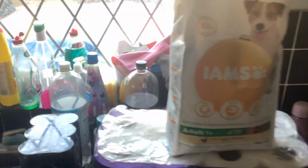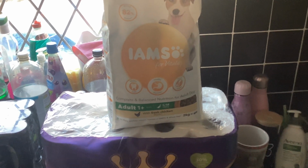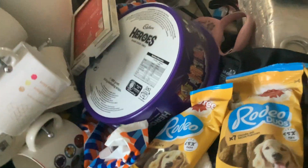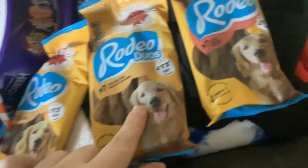Dog food, so I've got this. This is the dog food we feed them for breakfast. It's chicken. And this was on offer because the bag has been sellotaped. So it was £3.68 instead of £3.35 half price. Then the rodeo, £3 chicken, bacon, beef.